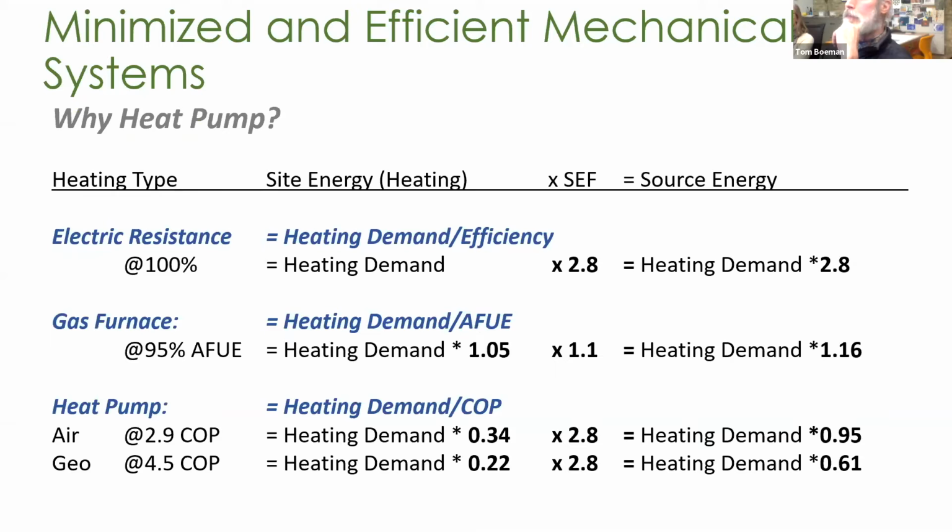So why heat pumps? For any energy that you're using on site, basically you take the site energy, which is the heating demand divided by the efficiency. So you look at a source like electric resistance at the top: the amount of site energy is equal to the heating demand divided by the efficiency of your electric resistance. Well, electric resistance is effectively 100% efficient, basically because the waste output is heat, which happens to also be what you're trying to accomplish. So to convert that to a source energy, you multiply by the source energy factor, which is a number we looked at before. For electric resistance, you have to multiply your heating demand by 2.8 to figure out your source energy. For a gas furnace, the heating demand divided by the furnace efficiency is multiplied by the source energy factor to get a heating demand times 1.06 for gas. So as you can see, gas would perform much better than electric in terms of source energy.